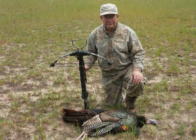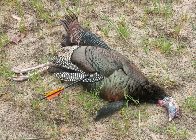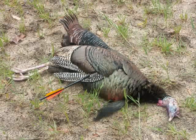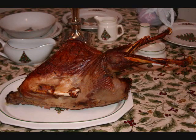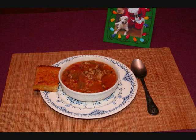Now, that technology worked, by the way. I was later able to actually take a turkey with a crossbow using that, and it did as designed. The arrow actually stayed in the turkey. So the technology works if the shooter puts the arrow in the right place, which I had not done. In case you're wondering what happens to these turkeys, well, they get plucked, and they get put on the Christmas table. And even after Christmas, we make turkey pot pies and turkey soup out of them.